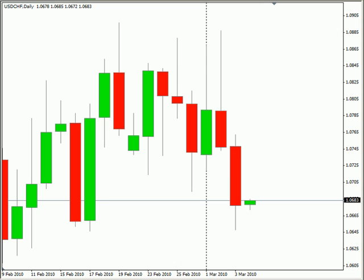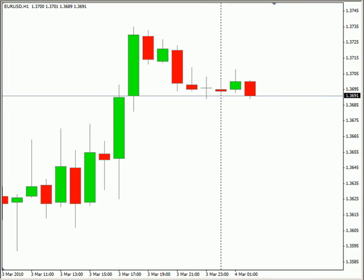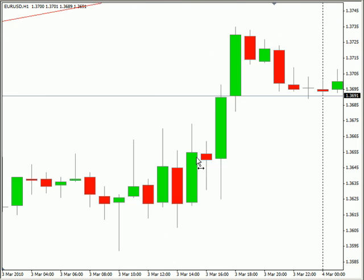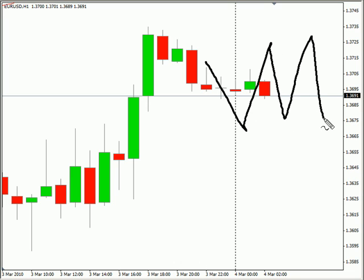Over the next couple of hours, what I'm looking for on the euro, on the hour time frame, is that we should see this market move into some consolidation over the next several hours. So I'm looking for a counter trend trade, basically to grab market movement as the market moves back and forth over the next several hours. I do anticipate us getting that kind of action. So basically looking to make several smaller trades as the market does this sideways movement.